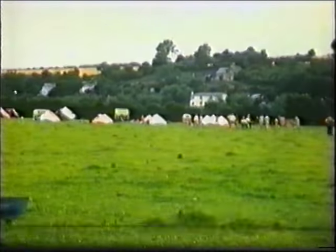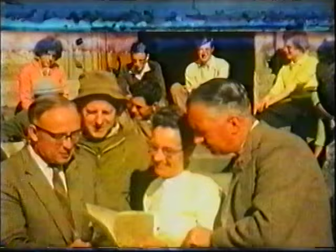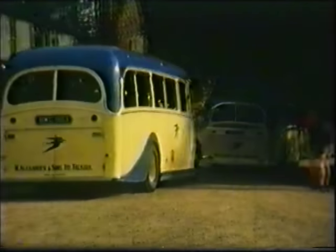and leave the canoeist camp and go north of the border to Bonskede, a few miles north of Pitlochry, where on this occasion we had a mixed house party for Crusader boys and Crusader girls. Set in beautiful scenery, in typical Highland country, plenty of opportunity for outings and walks and excursions and the like. On this occasion, the coach was just arriving, or the coaches to be exact, and they were going on a tour of some of the delights of the Highland scenery.